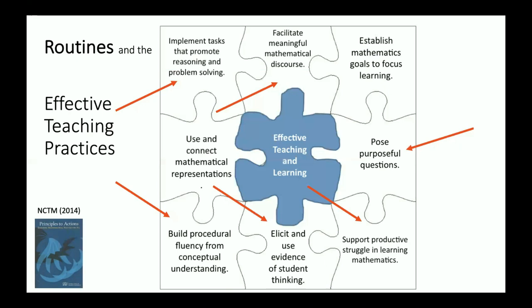And what they can do is help students develop procedural fluency, not in how they work with procedures per se, but in determining the reasonableness of those procedures. These effective teaching practices are critical to our craft, and the routines support many of them. But it's not just our practice, it's our students' practice as well.